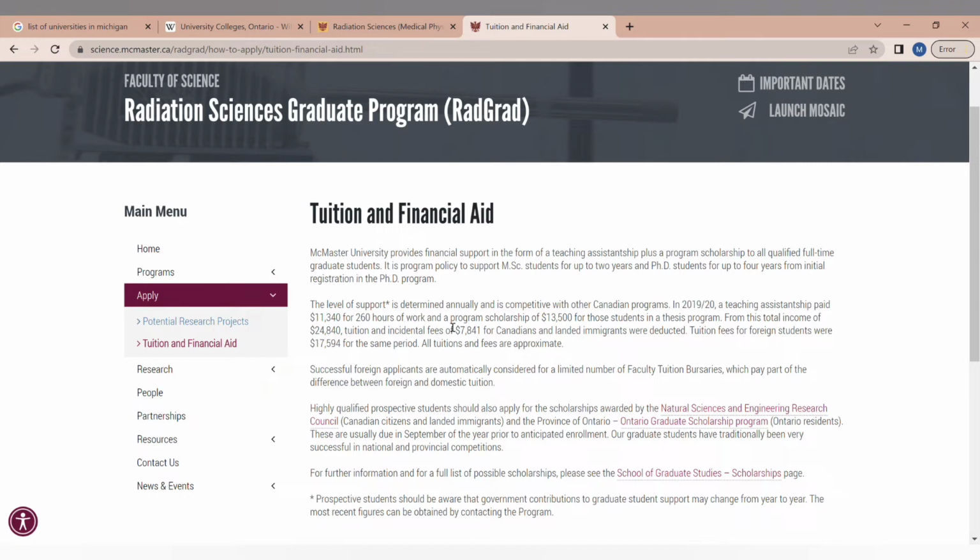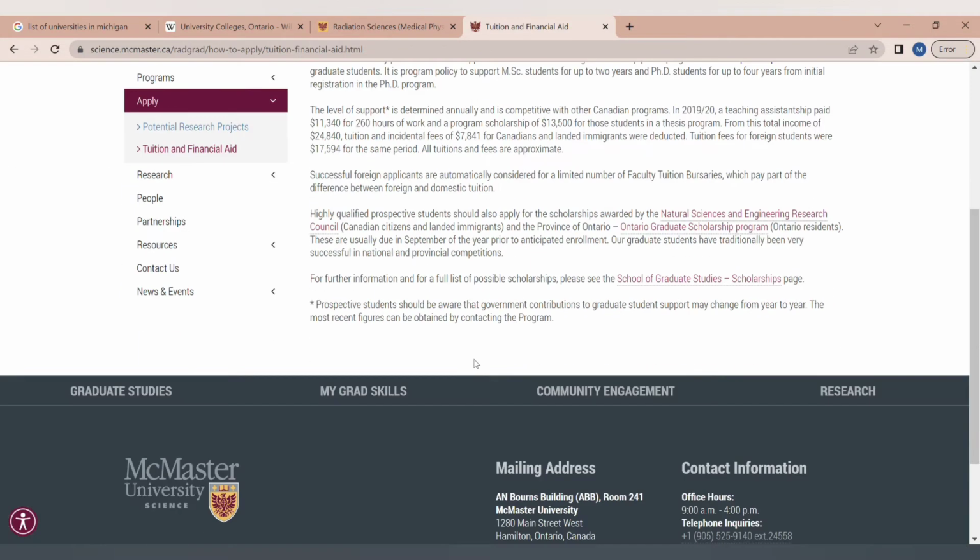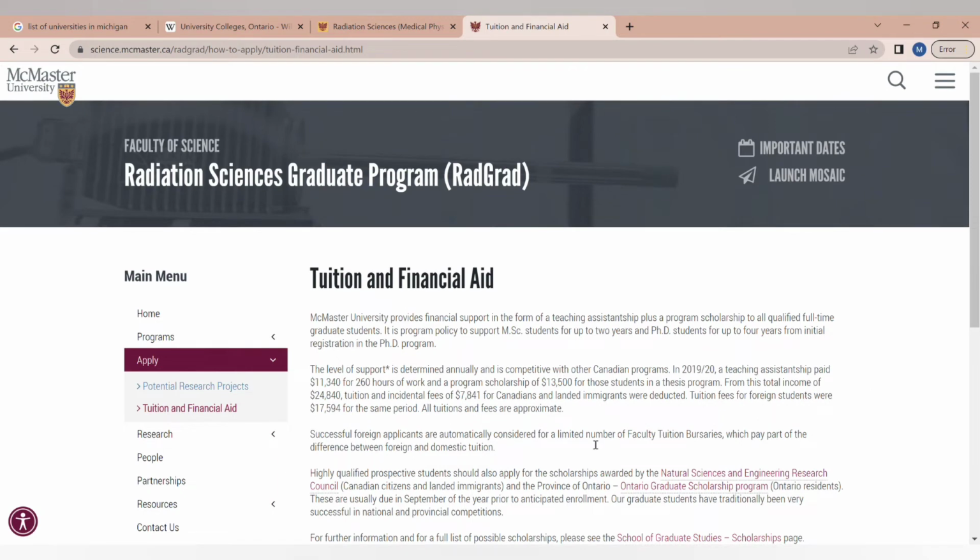So as a teaching assistant, you will be the teaching assistant in one of the undergraduate courses that you will be assigned to, right? And so the total income will be 24,000 plus incidental fees for Canadian and landed immigrants, right? And then the tuition fees for foreign students were 17,000. So this right here, technically, you are being paid to come and study, right? So this is a great thing. So now you know about the tuition, you know this is a great program.